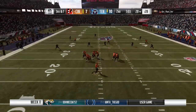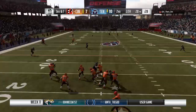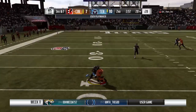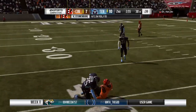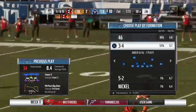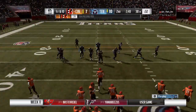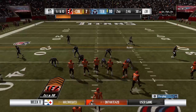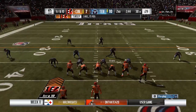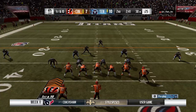On 3rd down, he'll drop to throw. He sets to fire deep. He's got a man, complete. And he's taken down, but not before he gets this into enemy territory across the 40. 75 yards receiving for him now. It's a 1st down. So operating from Tennessee territory now. Here's 1st and 10 at the 38.